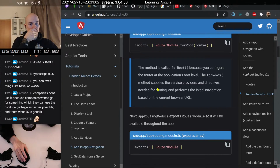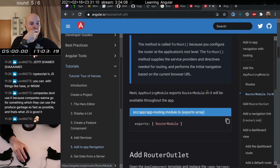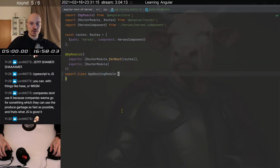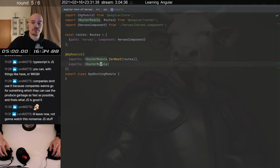The service providers in next holding. Okay. The next exports the route module, so it will be available through the app. That's kind of interesting, because I was thinking it will... Well, it exports this, but why does it export this thing? I have no idea.